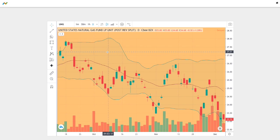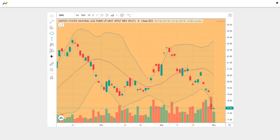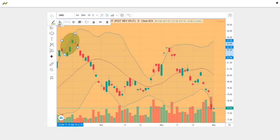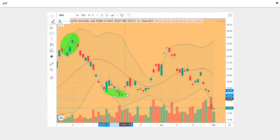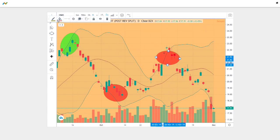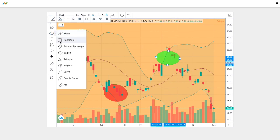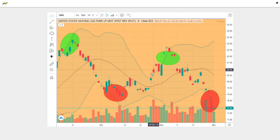This trend dates back to September 13th to December 7th, 2017. So let me point out why these two charts are similar. In the beginning of the trend, we're touching the upper Bollinger Band, and then we proceeded to break down, touch the bottom Bollinger Band, and then we made a slight reversal to touch the upper Bollinger Band at this instance. However, that did not last long. We made a reversal and touched the bottom Bollinger Band once more.